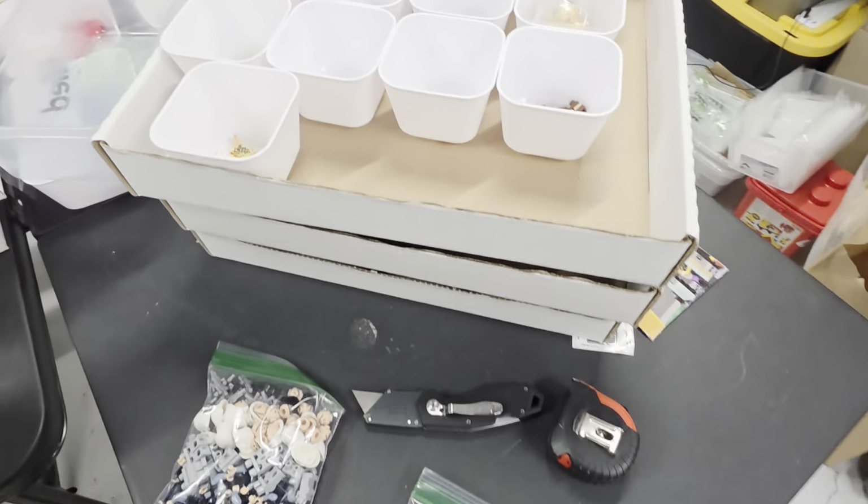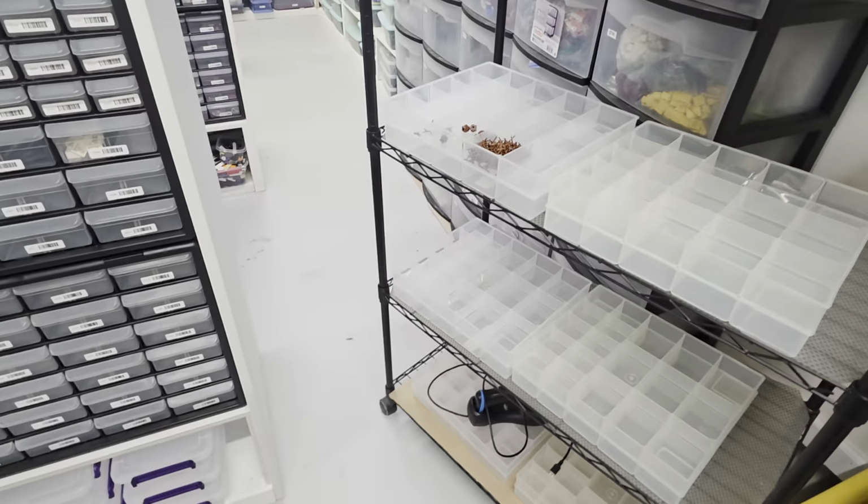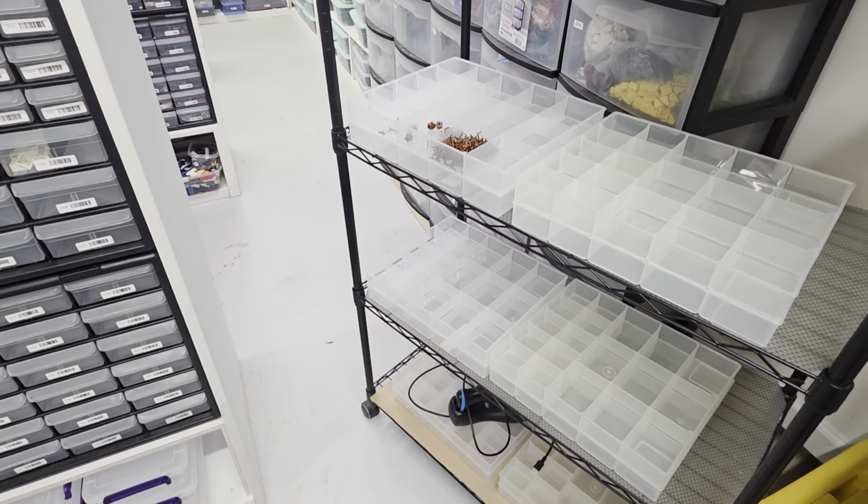But yeah, otherwise we're doing pretty good, and I think I'm going to cut it right there, and we're going to get this packed up and ready to go, and then we're going to move on to the next thing.